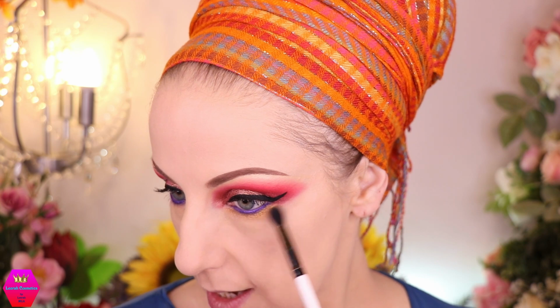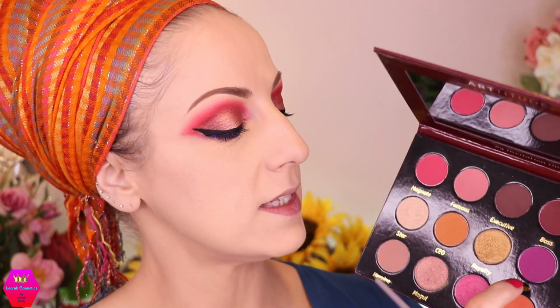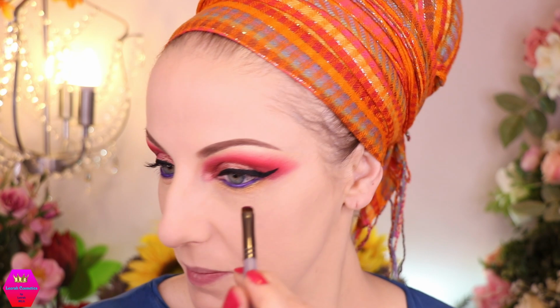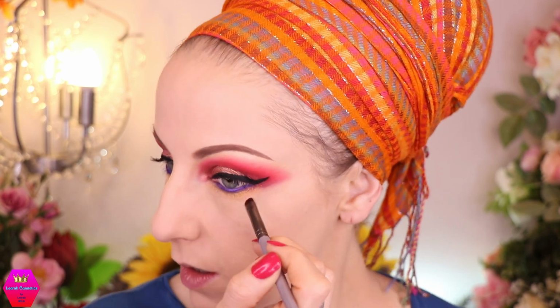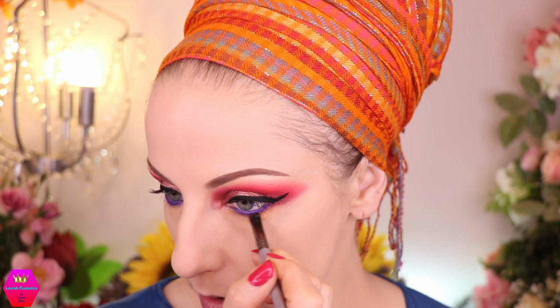Okay, so that is that, and now I'm just gonna switch brushes. Maybe this one. And I'm gonna go into the shade VIP, which was basically the main feature of the first look that I did. It's like a fuchsia kind of a shade, which is so good. Anyway, I'm going to put that on a flat brush, and I'm going to push that here under the purple, which is on my waterline. So I don't know, should I go all the way or just here? Maybe just here.